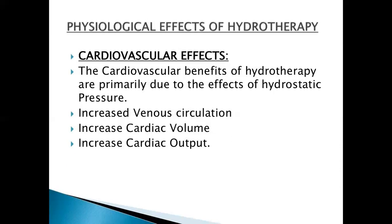The cardiovascular effect. The cardiovascular benefits of hydrotherapy are primarily due to the effect of hydrostatic pressure. It increases venous circulation, increases cardiac volume, and increases cardiac output.